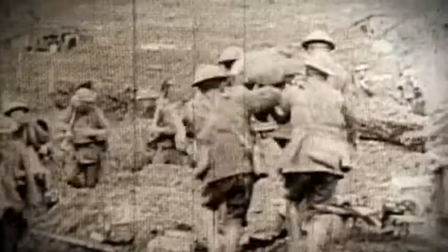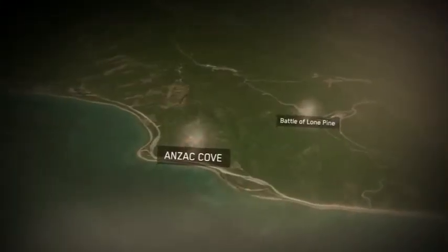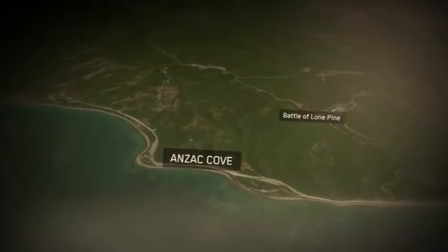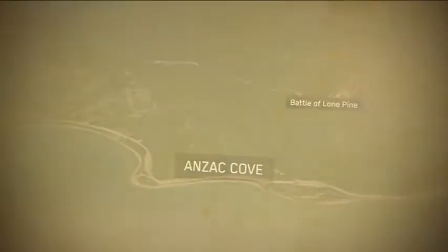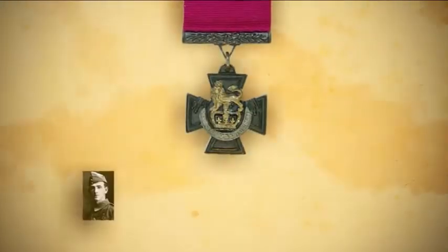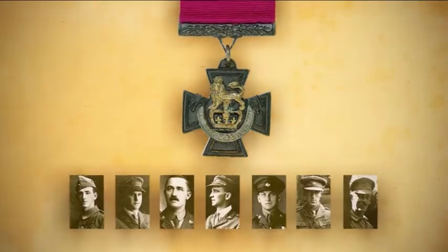For months, the fighting continued, neither side getting an advantage over the other, though several attempts were made. One of those was the Battle of Lone Pine. The Aussies created a diversion by attacking Turkey's front lines, then held their position despite intense fighting. 7 Australians won the Victoria Cross here, the highest award for bravery in wartime.